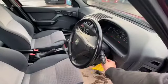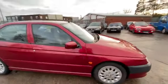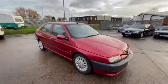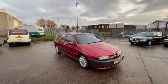Get it started up. Like I say, it was driven to us, so it does start and drive properly. It's always started for us. There you have it, Alfa 146 Saloon T-Spark.